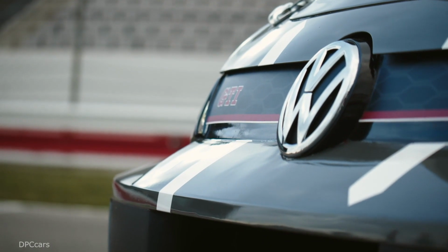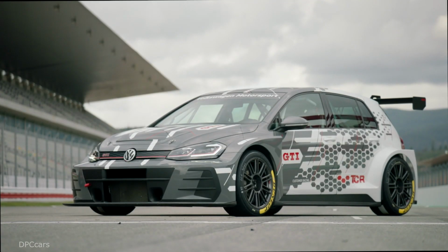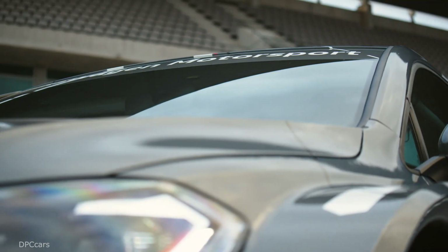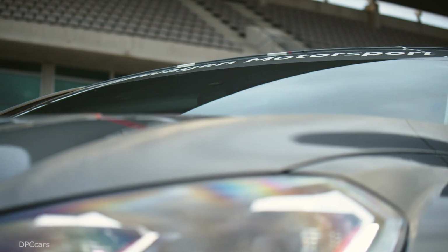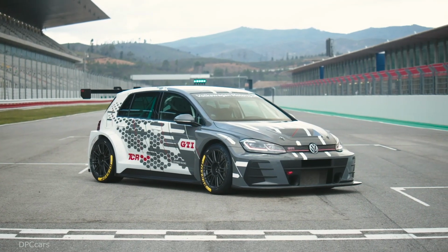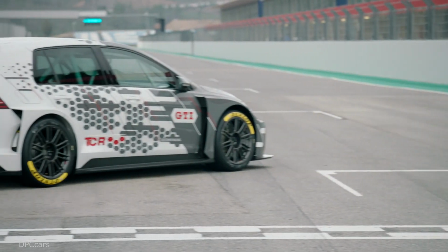Volkswagen Motorsport offers the GTI TCR as a turnkey solution for racing teams that want factory-built quality and reliability in a package designed for performance and ease of use. About 65% of the parts are carried over from the production version, including the basic engine components.